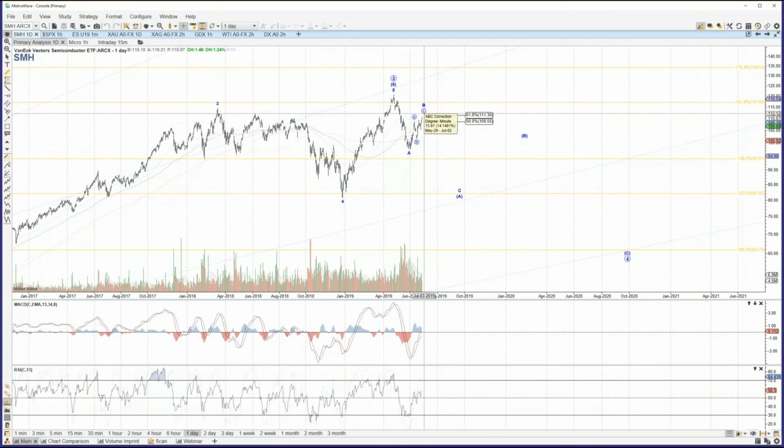And the subwave structure to this bounce so far does look like a nice clean 3 waves, an ABC structure with relatively equal proportion for the size of wave C in comparison to the size of wave A. A little bit shy of that measured move target, that's at 113.45, so may end up reaching just slightly above the 618 to tag that measured move before we put in the next top, but looking between that 111.30 and 113.45 level as the ideal spot for wave C of B to complete and turn back down in the wave C of A.